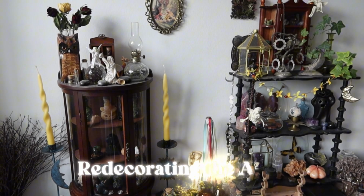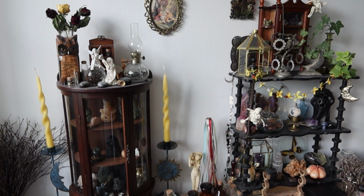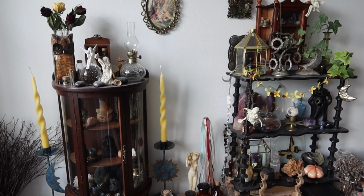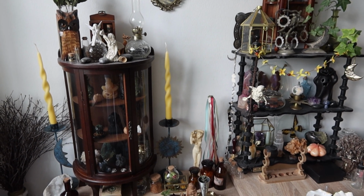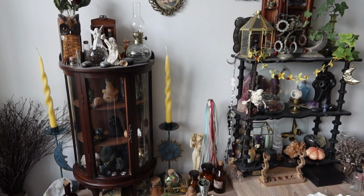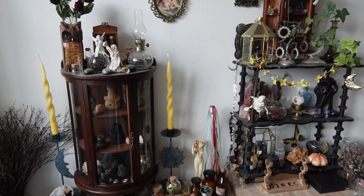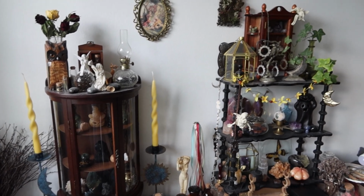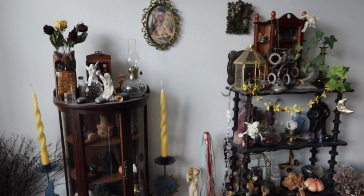Alright, magical one. So now it is time to redecorate the altar with the pieces that we made together. And this is my current altar situation. So it is really cluttered, and as you can see, there is not many things on there that represent the water element, except this ivy that I have up here and the water that it is in.